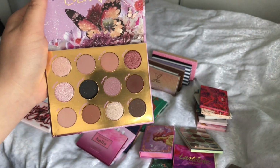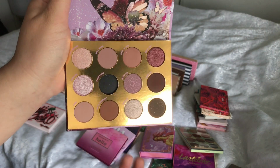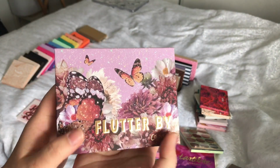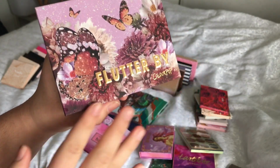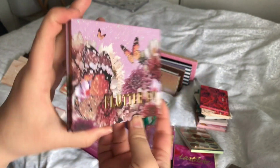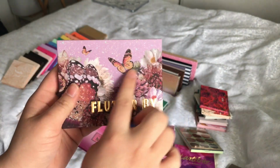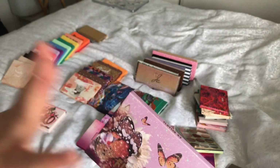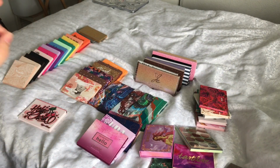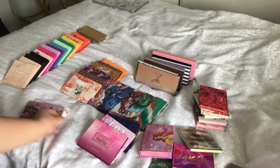I created a look with this and I fell in love with it so hard. And yes, that was a glitter, which I did use. It's really pretty. I like it. If you like purple, oh my god, the packaging. I live for the butterflies and glitter and purple. This is my new aesthetic as of recently. I've been loving butterflies, glitter, and purple when it comes to my aesthetic, even though you don't see that in my room, which is just very white and black. But yeah, I love this palette.